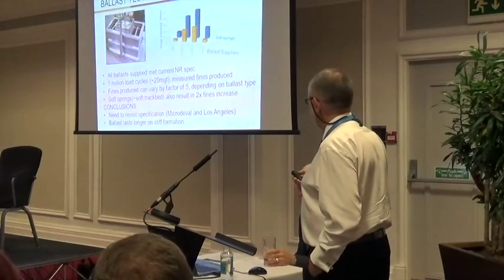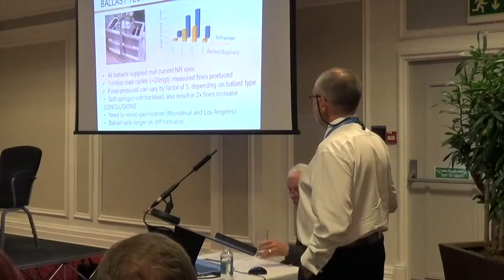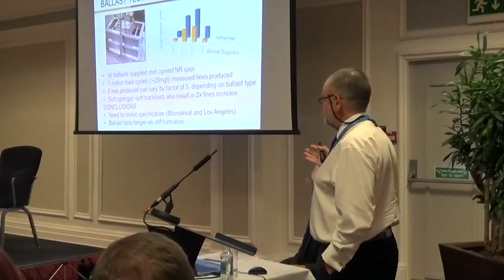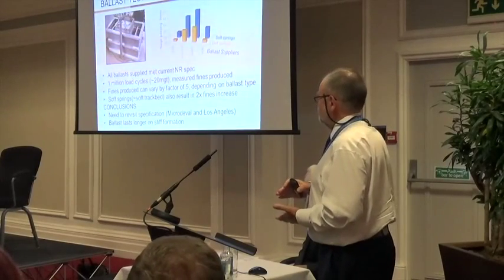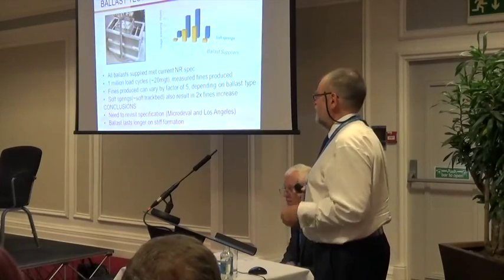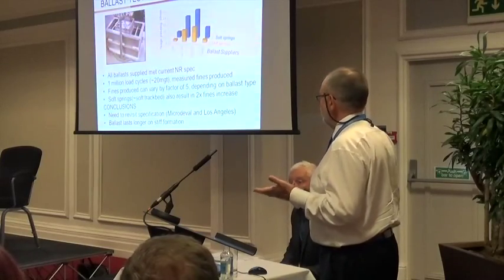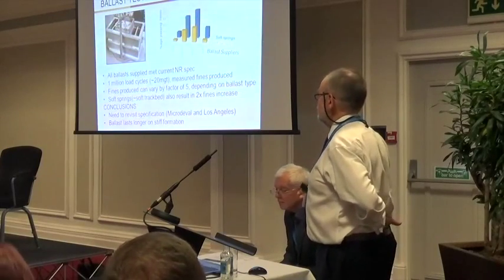So what we found, if you look at the yellow ones, that's the stiff springs. Some ballast, and I can't remember what the geology of the ballast was, produces virtually no fines at all, but some produces, well here it's about 0.3. The test is basically you put 1 million load cycles onto the ballast, and then after the test you wash it and weigh all the fines. What we're showing here is the percentage of fines produced passing 16 millimetres after 1 million cycles.